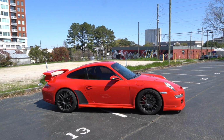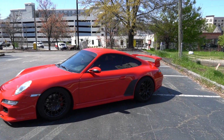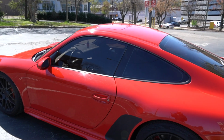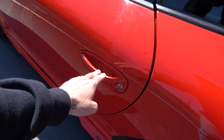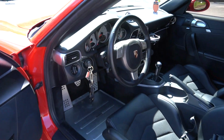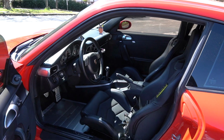Let's go ahead and jump into the cabin of this thing and show you guys around. I knew I wanted a 911 at some point in my life. I obviously did not plan on totaling the R32 to get here, but you just gotta live with what you got, man. Live with what you got and where you're coming from. So the interior is possibly the best part of this car.